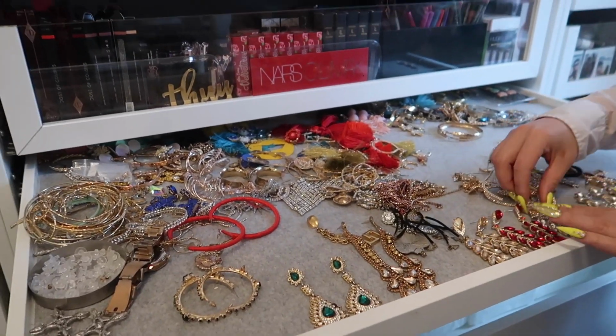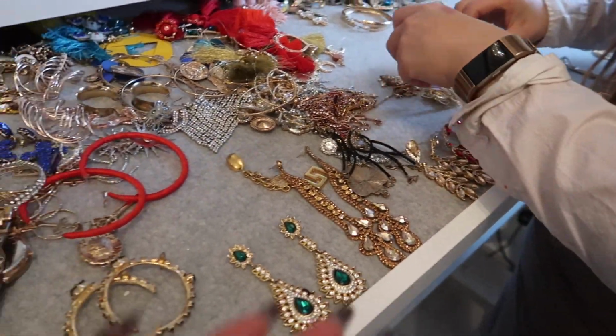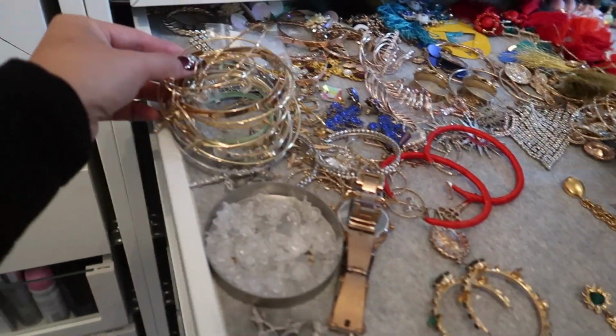So my sister is trying to organise all my earrings all nicely. Look how organised she is. I literally just stashed them in here. You guys can see they're literally like a scrumpled up mess.